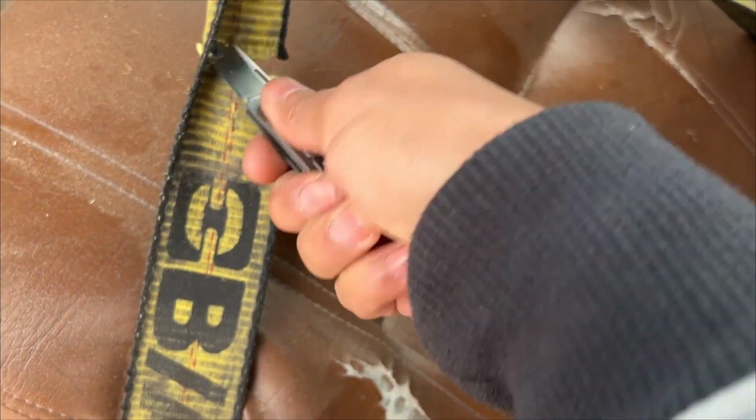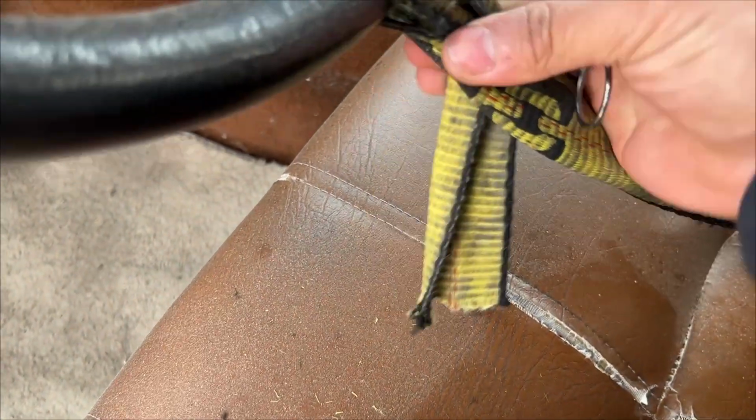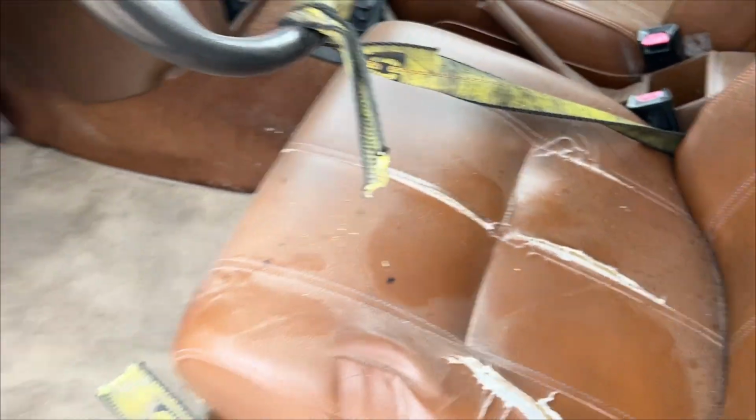It runs, kinda. We're gonna have to take a close look at this thing once we get it back home, but I just gotta get this thing off. There we go. That kind of solves my problem. Okie doke, let's get this stupid thing on the trailer.